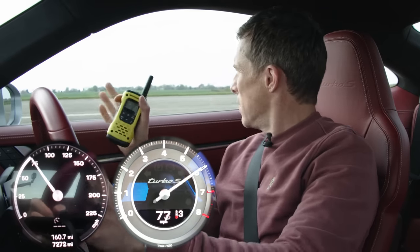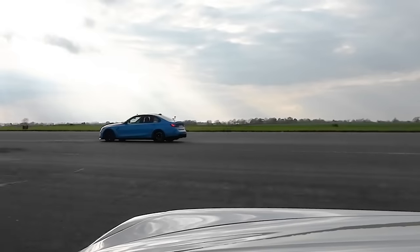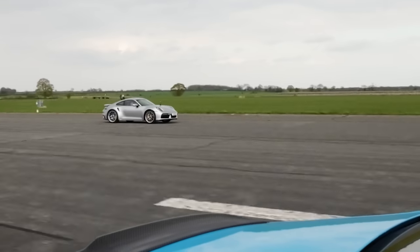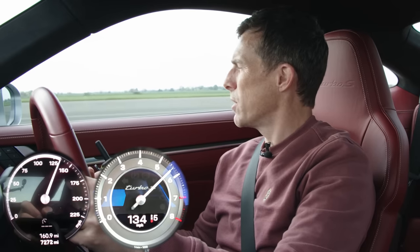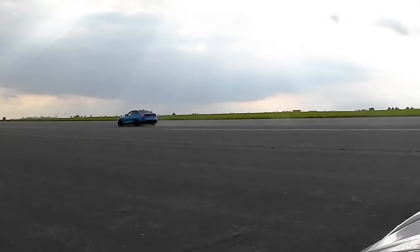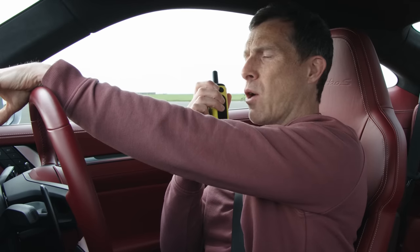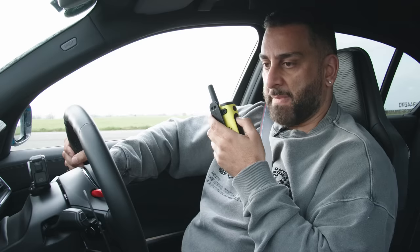What? How did that kick down quicker than this? Oh my God. This is efficient. What? How did that happen? I can't believe how quickly your car kicked down its gearbox. I wasn't anticipating that. Mate, there was nothing efficient about that.